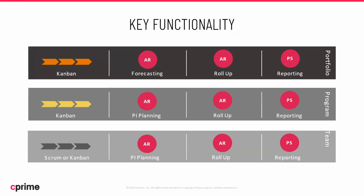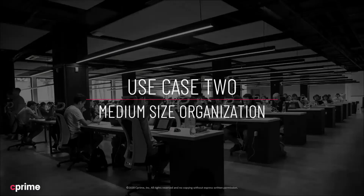And of course, covering that key functionality for forecasting and PI planning, we're using Advanced Roadmaps. We're also using that for our roll-up reporting. And then we're using Power Scripts to do some of our other really cool reporting and meet those other reporting needs that we have. So let's talk about use case 2.